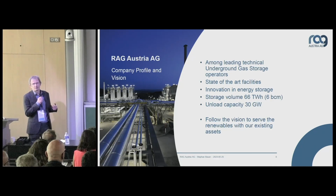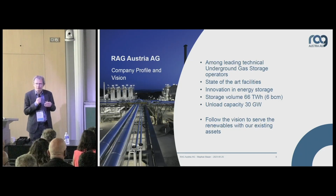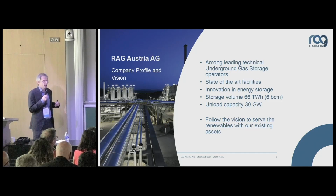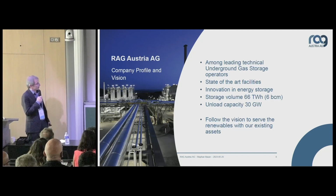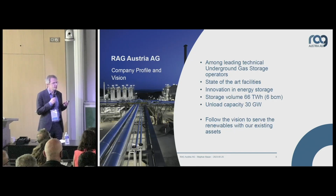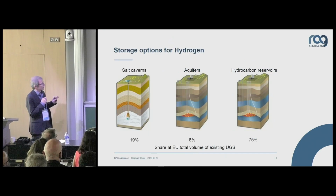And even with the existing fossil-based energy storage business, we support the development of renewable energies in Europe, because every time there is the so-called Dunkelflaute, or there is not enough energy in the system, someone needs to provide the energy, and that is provided by storage facilities in the first place, and then of course converted to electricity and so on. But of course, our focus for the future is to further develop our services to provide seasonal energy storage solutions for renewable energy, for a full renewable system. And that's what we did in the past, and I will show our track record.